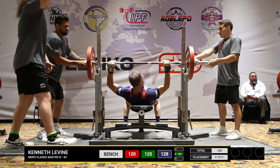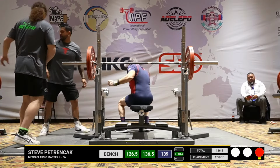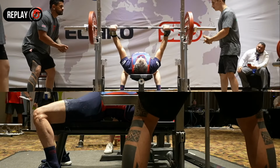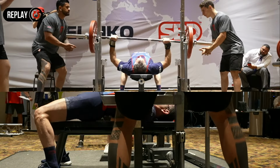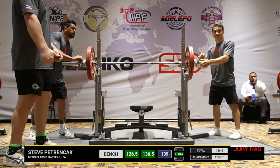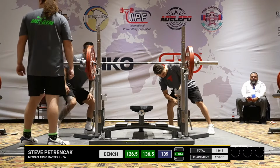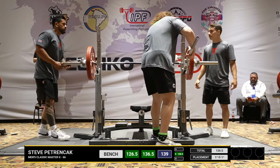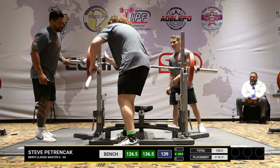Nicely done. That looked better than the second attempt. And the referees say 2-1, good lift. Let's see what the jury says. Please raise the bar to 139. And just learn that. Nope, they overruled it. No record, no record. Ken will take forward his 125 in the championships. Unfortunately, no record there. And we go to the 66 kilo Masters 2 division.